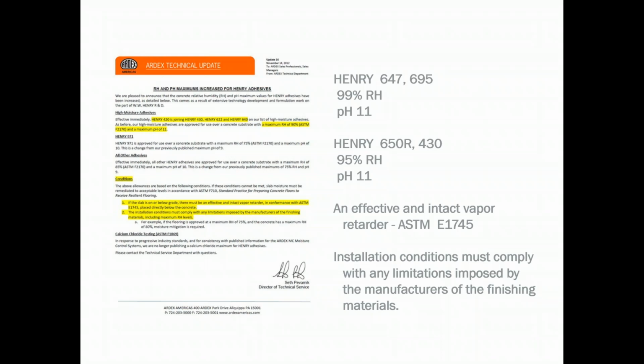A couple of things. If we're on grade, it's critical that we have an effective and an intact vapor retarder. If we have a slab that's 20 years old and we're reading high RH, we don't use any of these Henry adhesives nor any similar adhesives out there, because a 20-year-old slab is not having excessive moisture due to water in the concrete. That's ground moisture at that point. And if we're reading 95 or 98 today, it's very possible we could get to 100, and then you're outside of the parameters of the glue and you're guaranteed for failure. So, we stay away from those applications.